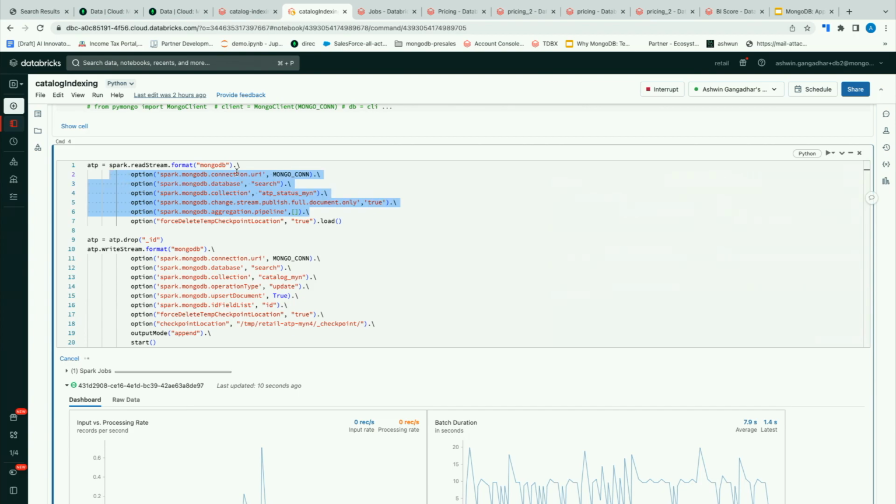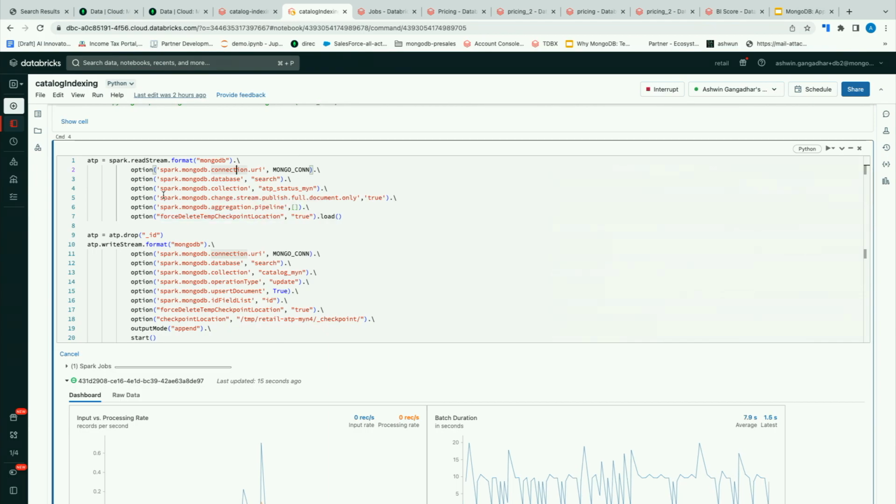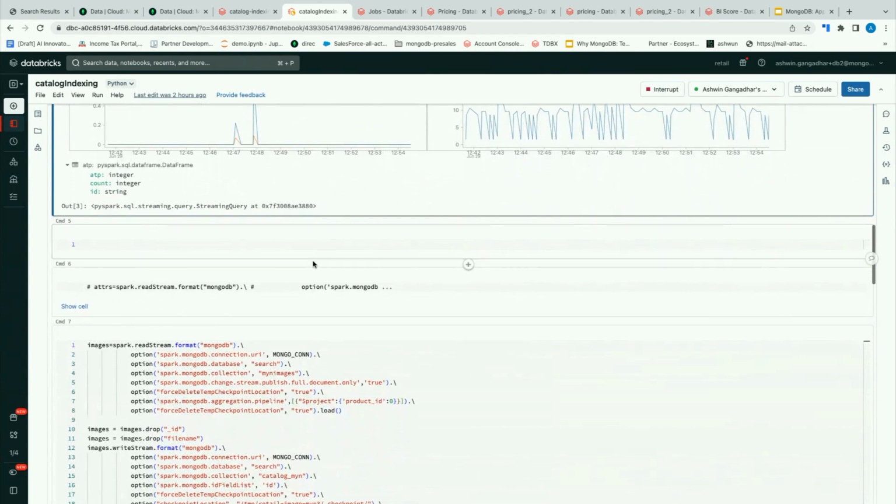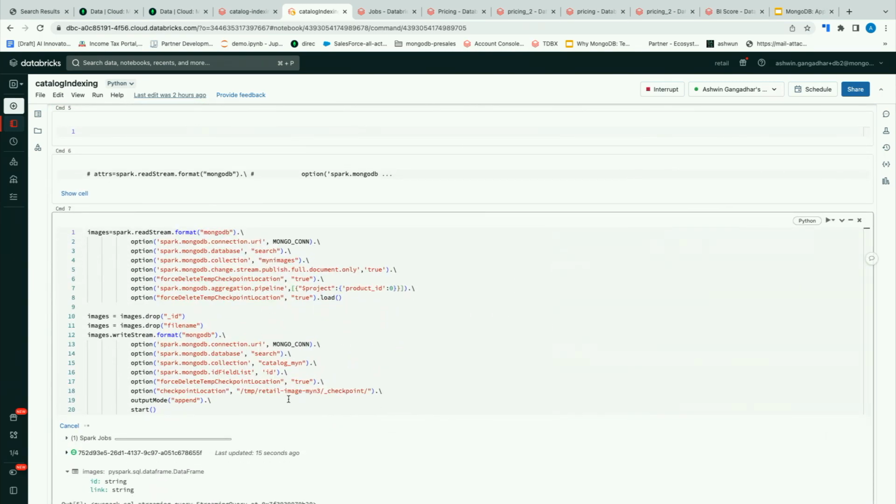So I have opened a Spark streaming connection between MongoDB and Databricks so that any data changes that happen on the respective collection would come into the data frame here. I can suitably take a transformative action on top of that data and then republish it back into my final catalog collection, where I'm building my search index to power the UI that I just demoed to you. So it's listening to all these connections and pushing the data in real time, assimilating the data, transforming it, and pushing it to the final collated view of the collection where the search index is getting built.